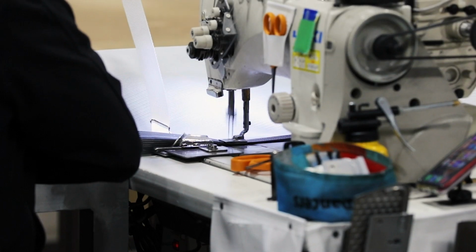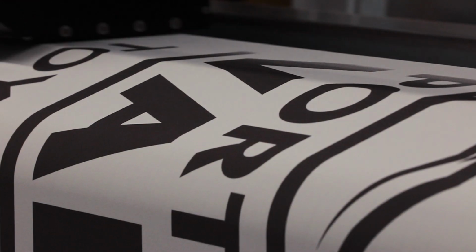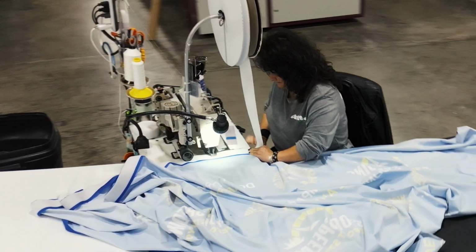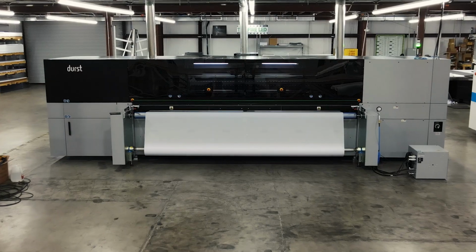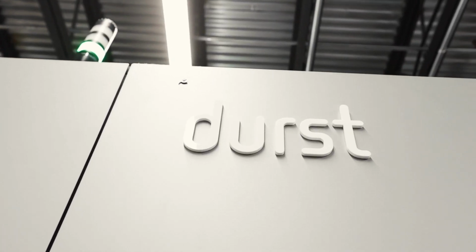Dye sublimation is our biggest growing area right now. It's by far our biggest growing area. And we really needed to turn dye sub into a much quicker turnaround time. Dye sublimation in the past is a lengthy process. But with the Durst, it changed our mindset on that. It gave us a different view.